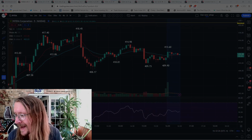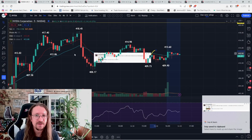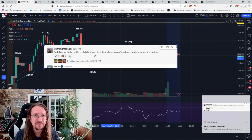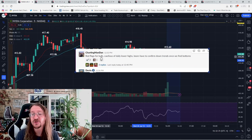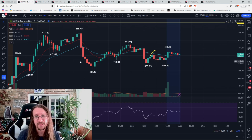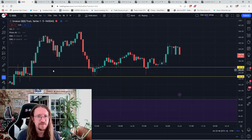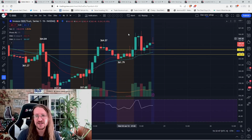So this is essentially my mindset when I see this happen. Red flags for bulls, cautious of daily lower highs, but the bears have to confirm downtrends once we find the bottoms, and they didn't. So they didn't follow through. Bears did not follow through at all. So QQQ is hoping that that is just an hourly high or low, that fast, hard drop.